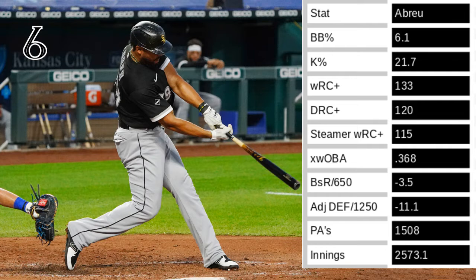I feel like the bad defense narrative is a bit overplayed for him. He had a good defensive year in 2020. 2019 to 2018, he was, but still not bad. Steamer projects him at a 115 wRC plus for next year. I definitely think he can go beyond that. I think he'll have a 120 to 125, especially coming off last season.